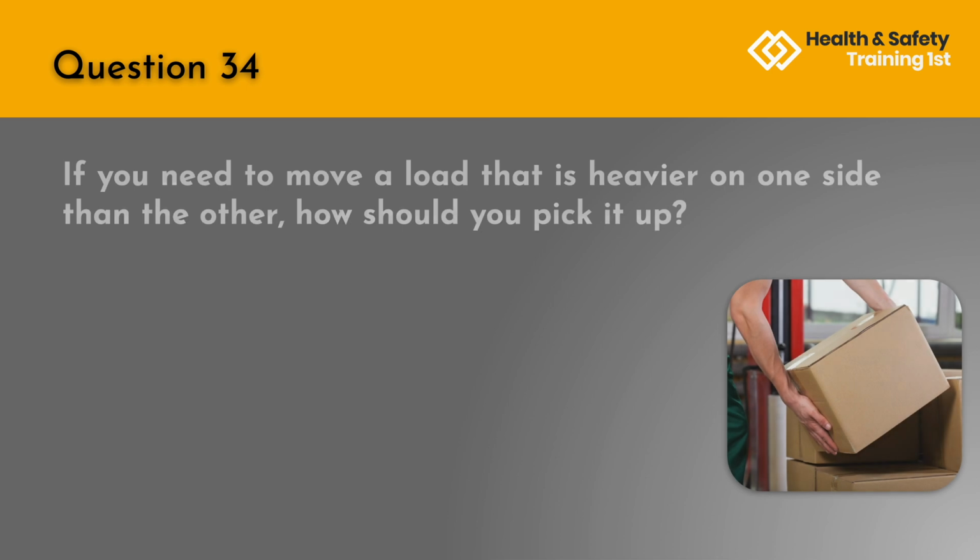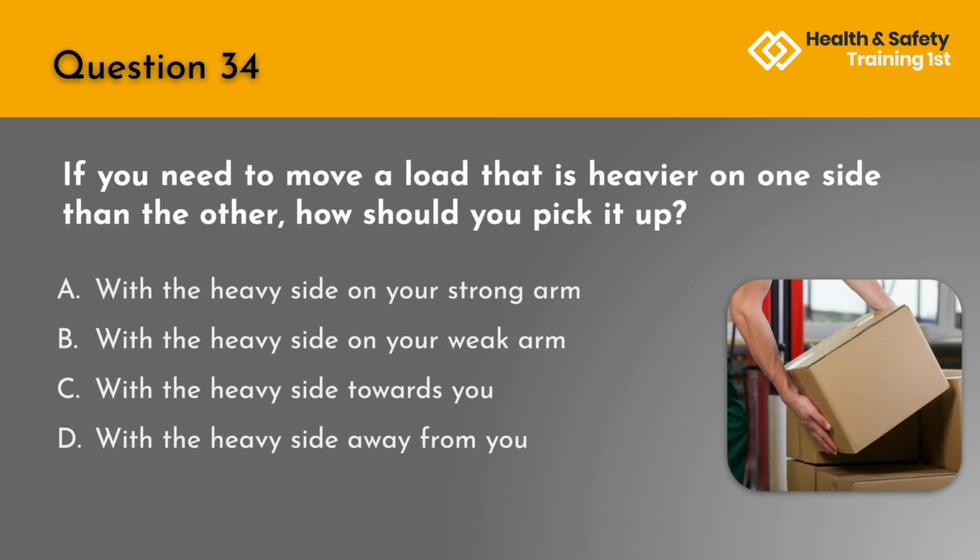Question 34. If you need to move a load that is heavier on one side than the other, how should you pick it up? A. With the heavy side on your strong arm. B. With the heavy side on your weak arm. C. With the heavy side towards you. Or D. With the heavy side away from you?